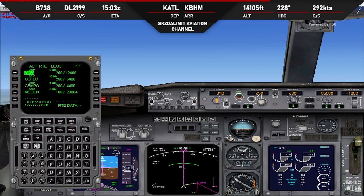I'm not flying with weather today, but if I were, the altimeter would be 3028. According to the current METARs, the winds are very light anyways, so the actual real weather is about the same as what we're experiencing in flight here right now, so it's not going to be that big of a deal.